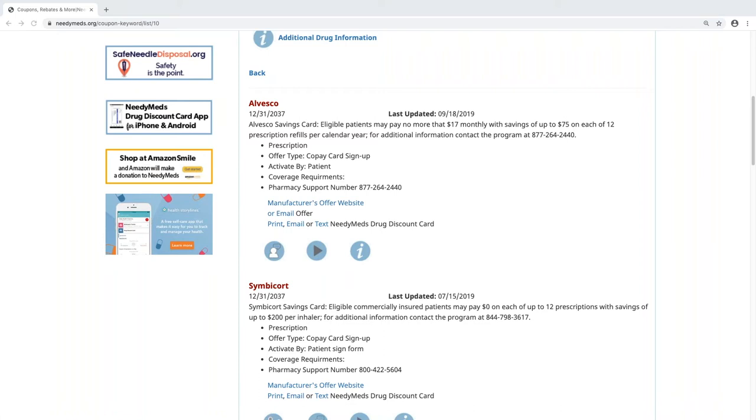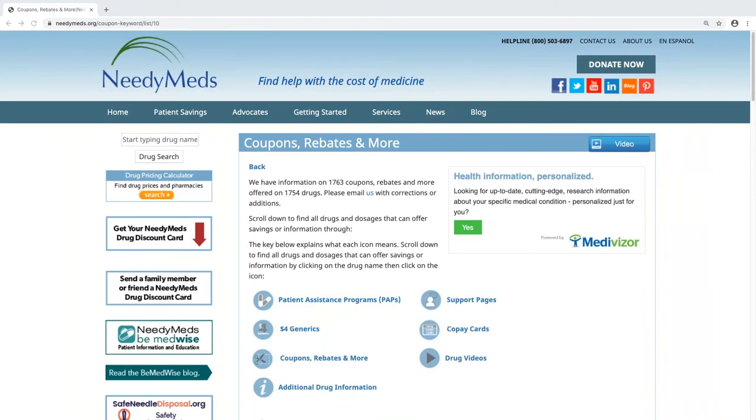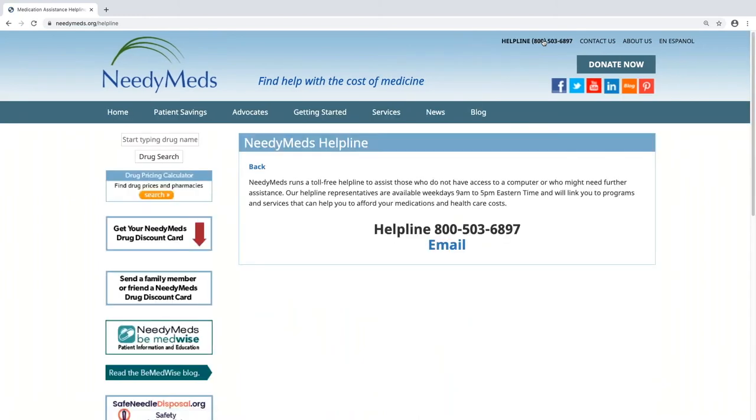And to the rest of our audience, don't forget, you could do that by typing in your question into that question section of your control panel. So hopefully at this point, you're starting to see that the different sections on NeedyMeds.com are all similar. And that's purposeful. We want to make the website as easy to navigate as possible so you and your clients can find what is needed within a few clicks of your mouse. That being said, however, don't hesitate to reach out to us yourself or pass along our call center number, which again is 1-800-503-6897. Our counselors are here to help, and we do have Spanish-speaking counselors as well.